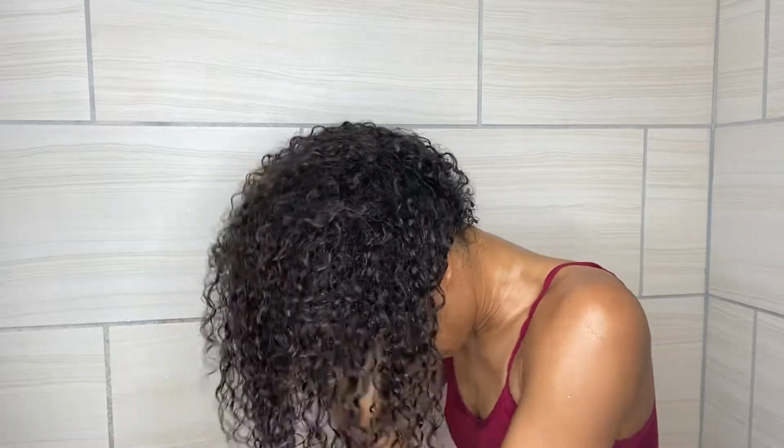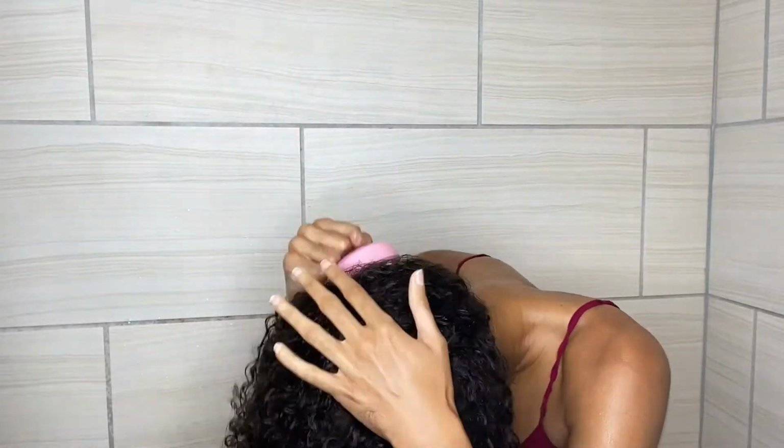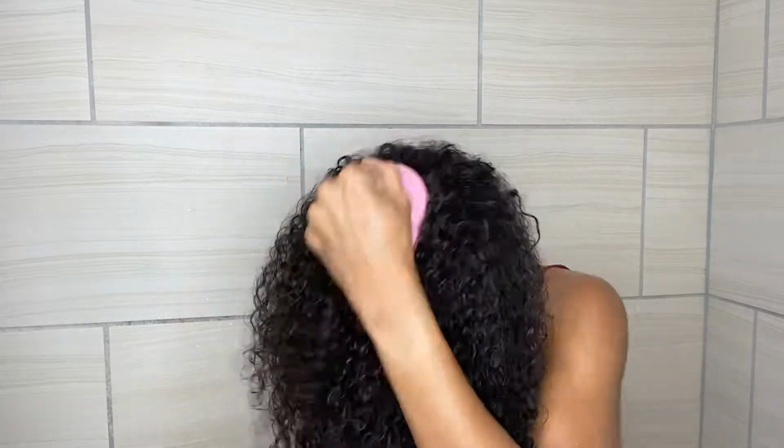Here's a glimpse of the before and my hair couldn't be more ready for a wash. Now that my hair is wet, I'm going to go in with the Coconut and Hibiscus Curl and Shine shampoo. I'm pouring enough to cover my palm and then I'm going to go ahead and start scrubbing it into my scalp. I'm using my fingertips here just to get some of that product buildup out. Now I'm going in with my scalp massager and I'm focusing solely on my scalp because I don't want the rest of my hair to dry out.